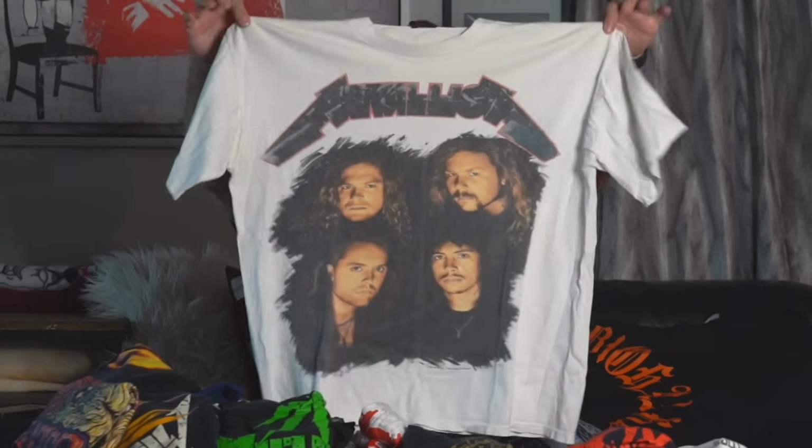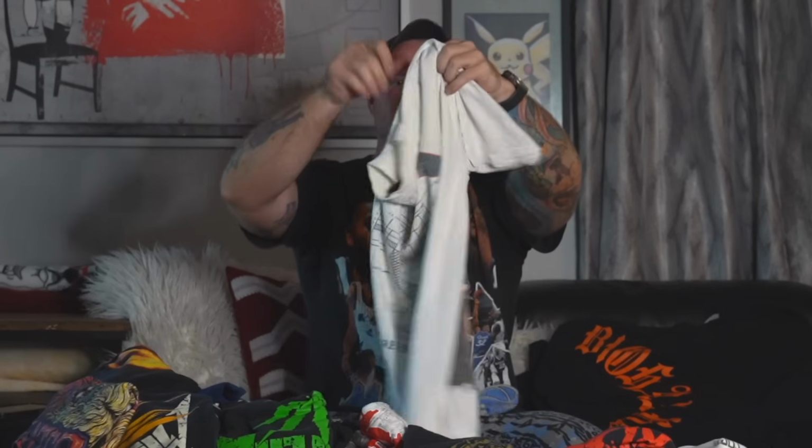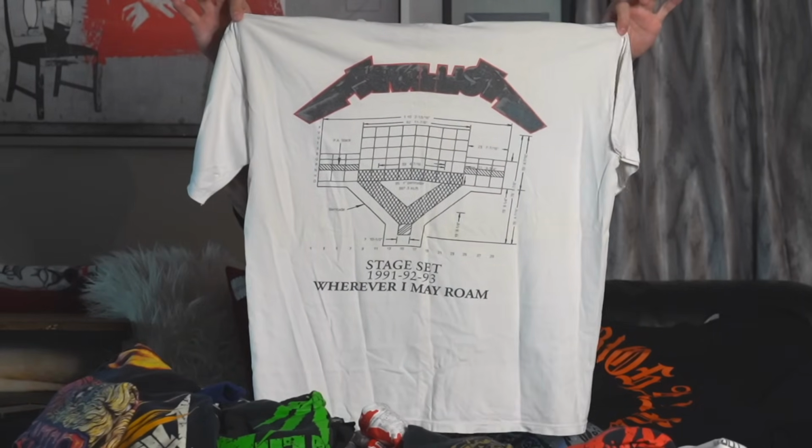Oh, Metallica. You know that one. That's a good Metallica shirt. This is on the Metallica tag as well, which is sweet. Size extra large. What more can you ask for? Metallica with the stage, back hit.